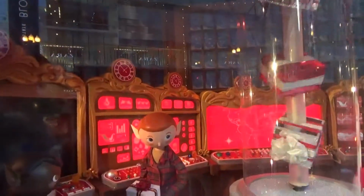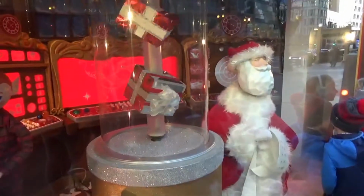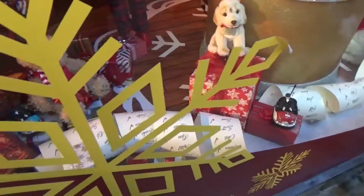This looks like the control center for the toy factory. Got a list of naughty and nice. Santa's checking his list.